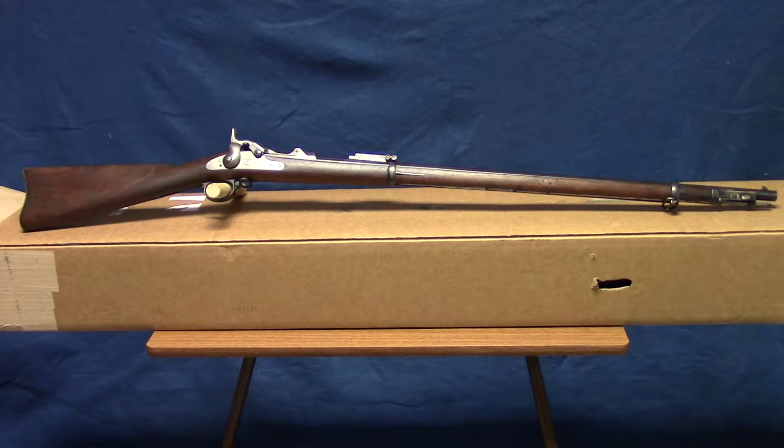You can do the same thing with some curio and relic firearms if you have the curio and relic license, and I'm going to make a video on what constitutes an antique firearm because I was asked some questions about how I was able to receive this rifle. What it is, is a Model 1884 Springfield Trapdoor. This one was built in 1892, as the serial number indicates, and also the cartouche on the stock, and I'll show you that here in just a minute.